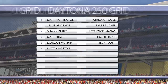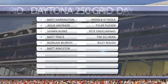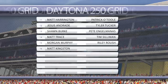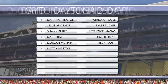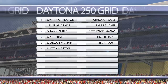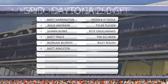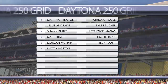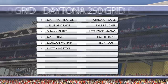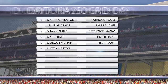Row 12, we'll see Jesus Andrade, winner at Richmond last season, and on the outside, the winner at New Hampshire in the training paint, Tyler Tucker. That's going to be a strong row to keep an eye on. Very underrated. Sean Burke was the last driver to actually attend on Wednesday. The rest of these names did not make it to duel day. They will be starting in the back. Sean Burke and Pete Ingamanis in row 13. That's scary seeing Pete start back that far.